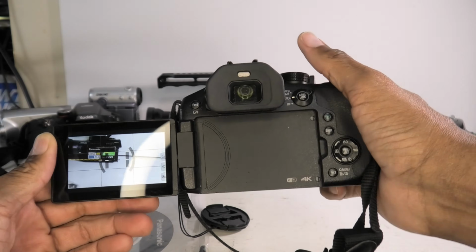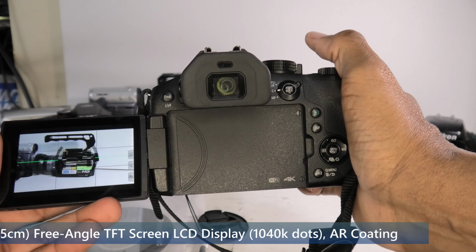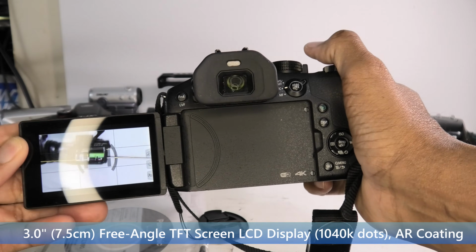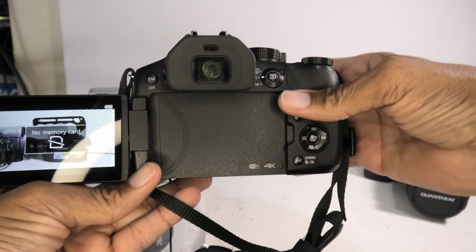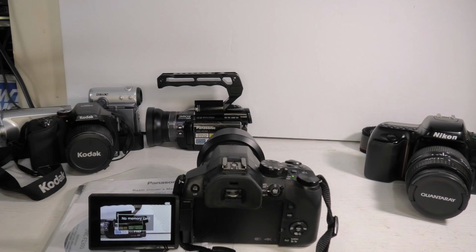And the screen, by 2015 standards, is a really nice screen. Fully articulating, and it is a touch screen. There's no memory card in here, so let me get a memory card.